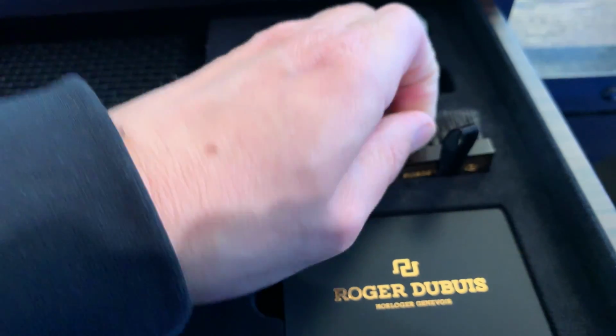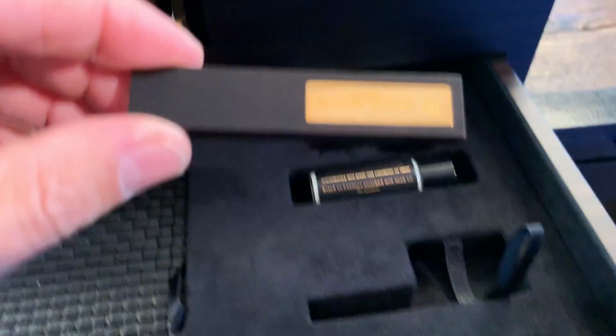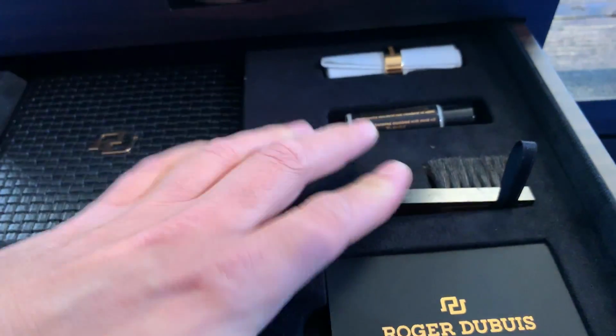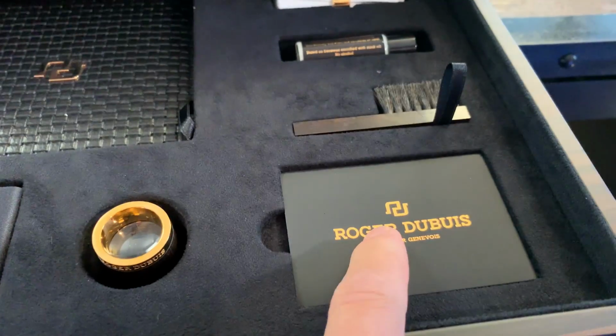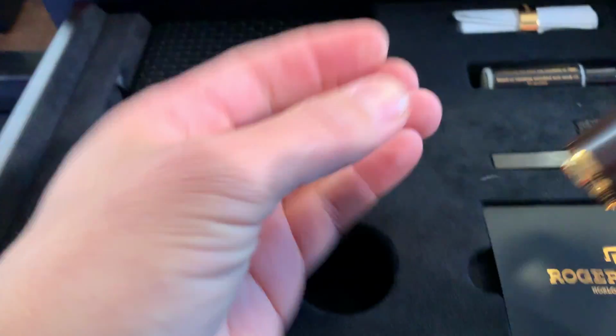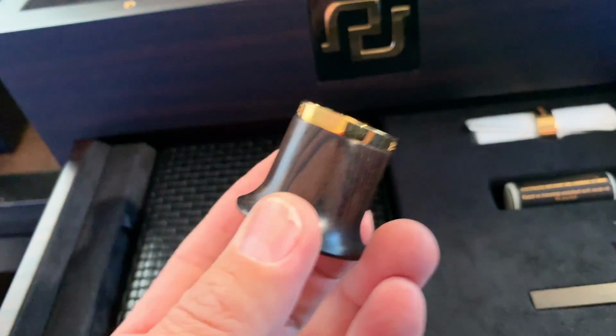A little brush. And again, just look at the brush. I mean, they could have just put a brush in, but no, they're beautiful. They put a beautiful gold emblem on top of this brush. This is actual instructions on how to polish your strap, and a loop. If you want to admire your watch up close, you get a Roger Dubuis loop. And this is what I'm talking about.